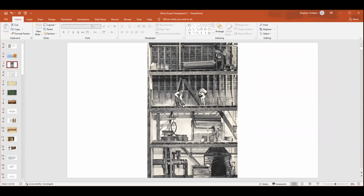It then would have been swept into a hole in the floor and would have fallen down into this bolter, which is basically a horizontal barrel covered in fabric. As it rotates, the flour falls through the fabric, and the larger bits called the throughs fall at the end into this barrel. And all that's done by hand.